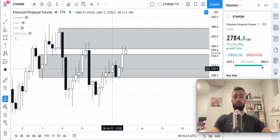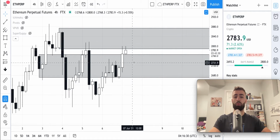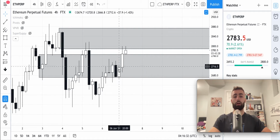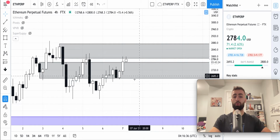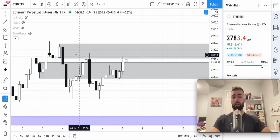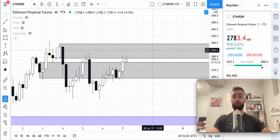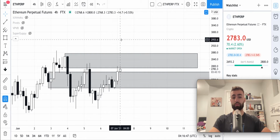I would imagine that this level needs at least one more test of it, meaning one more rejection down, before we end up getting a push through this zone. I could be wrong, but if we do end up pushing right through this zone and closing 2 4-hour candlesticks above it, this will end up being a support level, and we can look to potentially go long off of that.